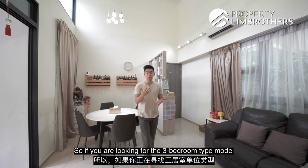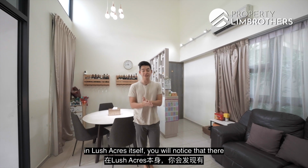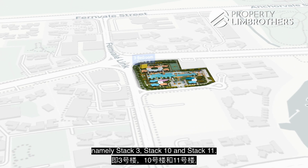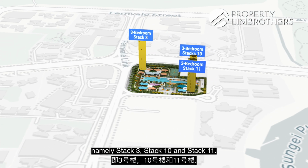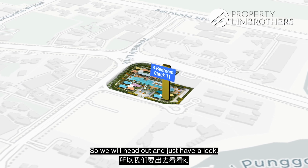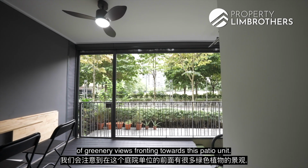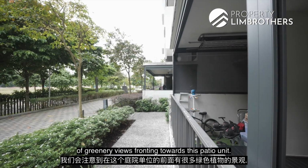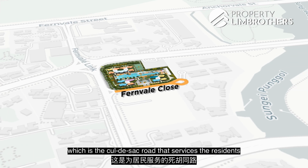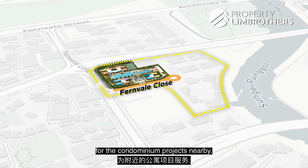If you are looking for that 3-bedroom type model in Lush Acres itself, you will notice that there are only 3 main stacks here, namely stack 3, stack 10, and stack 11. Where we are located is stack 11 itself. If we were to head out and have a look, we will notice that there are a lot of greenery views fronting this patio unit. We also face Fernvale Close Road, which is the cul-de-sac road that services the residents of the condominium projects nearby.